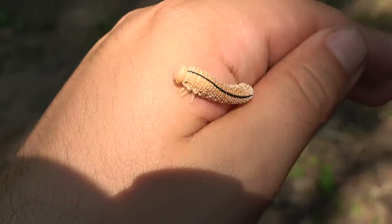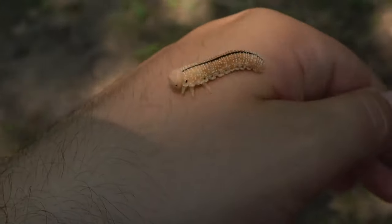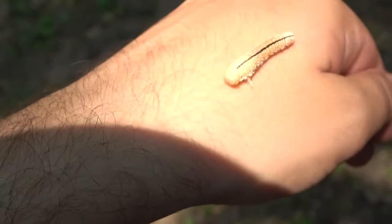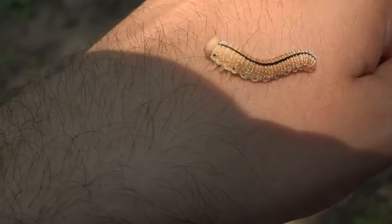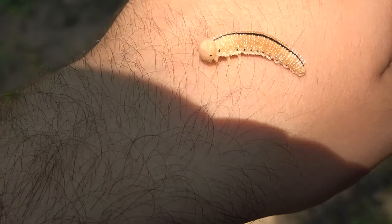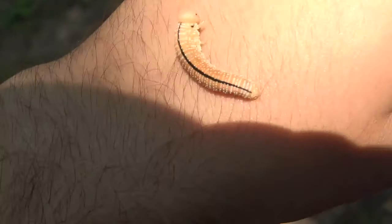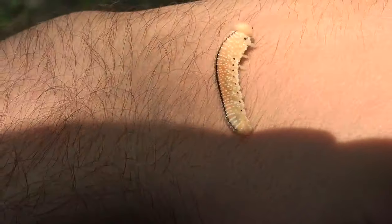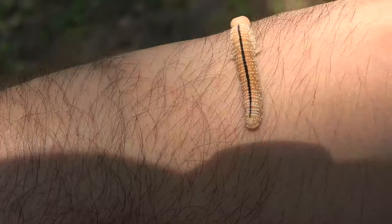Well, this is something I don't see a whole lot. Here we have a sawfly larva. And I believe it's an elm sawfly. You can see just how much they look like butterfly and moth larvae and caterpillars. But this is definitely a sawfly. It's a very beautiful larva as well.